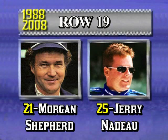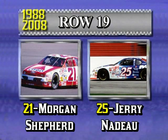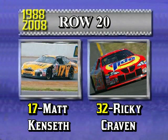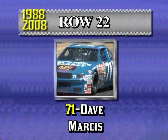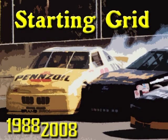Row 19, veteran Morgan Shepherd rolls out of the Wood Brothers Thunderbird, and the Fury from Danbury, Jerry Nadeau, starts to his outside. To Row 20, Matt Kenseth won the final Winston Cup in 2003, and Maine's main man, Ricky Craven, won 2 of NASCAR's most exciting races. Row 21, it's Jimmy Means from Alabama, and Mississippi's Lake Speed, the Darlington winner. And in Row 22, Dave Marcis rounds out the field. There's your field of cars and stars from NASCAR's most recent 20 years.